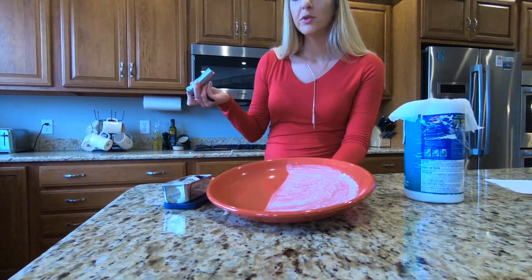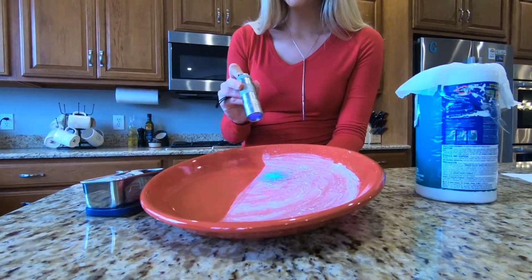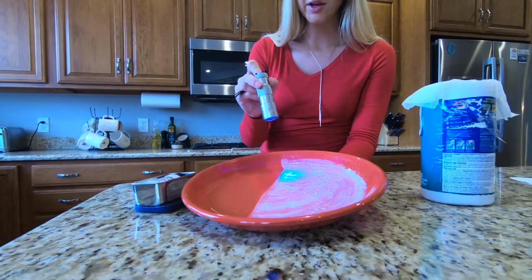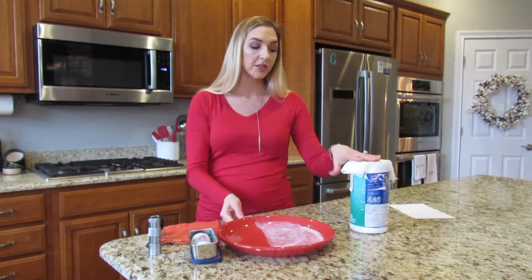Is there any glow germ left on the surface? No, the light's not even picking up on the plate. Here's my glow, here's no glow. Now let's try the same thing with our disinfectant wipe.